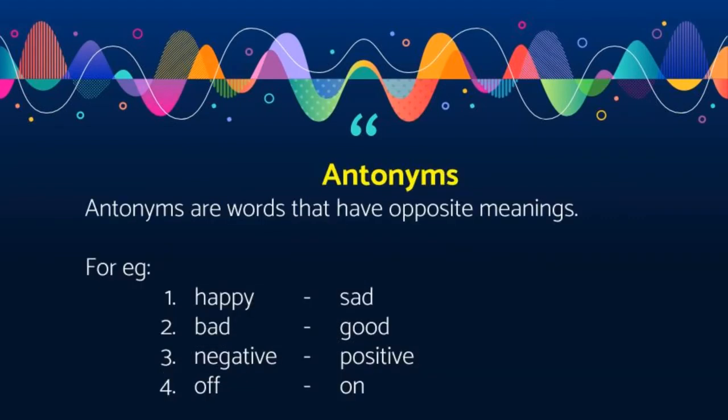Students, now we are going to discuss antonyms. Already we have seen this topic in the previous chapter. What do you mean by antonyms? Antonyms are words with opposite meanings. Let us see some examples. Happy. What is the opposite of the word happy? Sad. Bad, good, negative, positive, off, on. Students, these words are antonyms because they have opposite meanings.